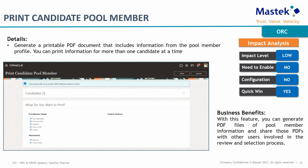The business benefit of this feature is that you can generate these PDF files for multiple candidates, out of those pool member information, and share these PDFs with your other collaborators who are involved in the interview and selection process.